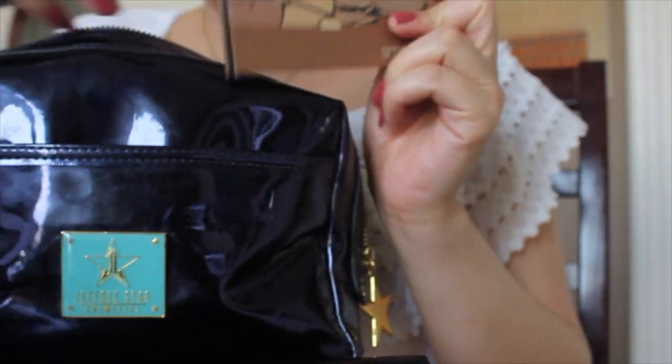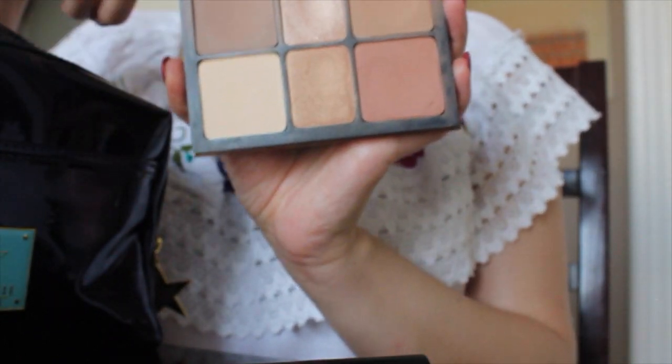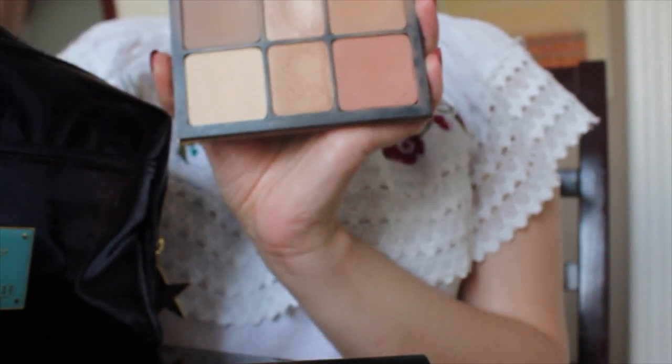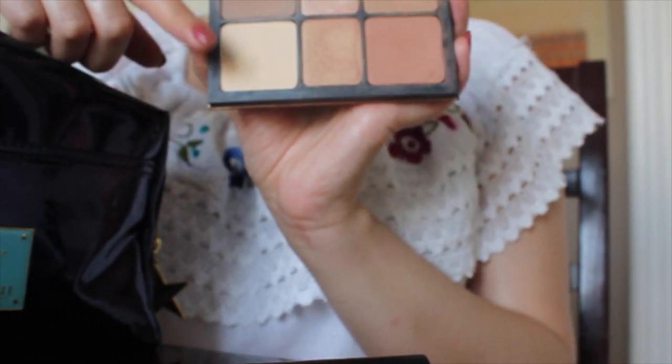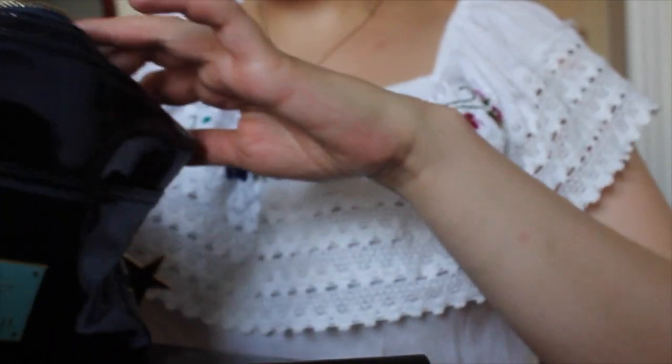For the rest of my face, I'm going to bring the Cali Contour Palette. This is really good for traveling. I mean, I love it anyway, but for traveling it's perfect because it has everything you could need. It has a contour shade, a bronzer, 2 highlights, a blush, and this matte powder, which I don't really use, but it's still handy to have. And it has a really nice mirror as well. So those are all of my face products in one palette.